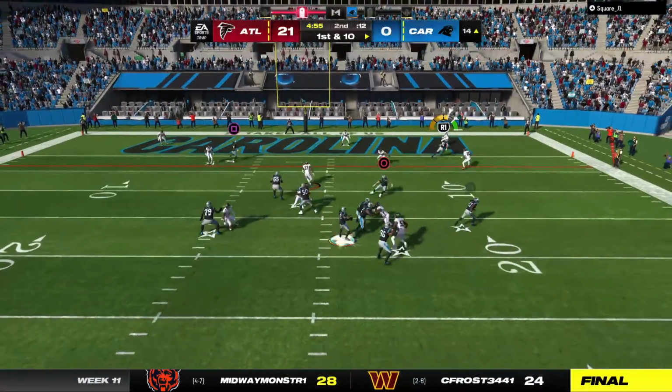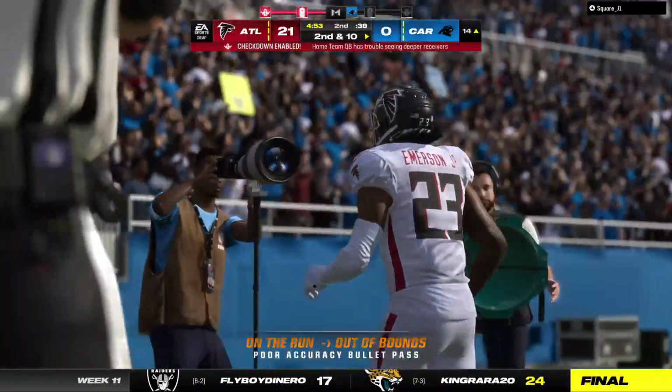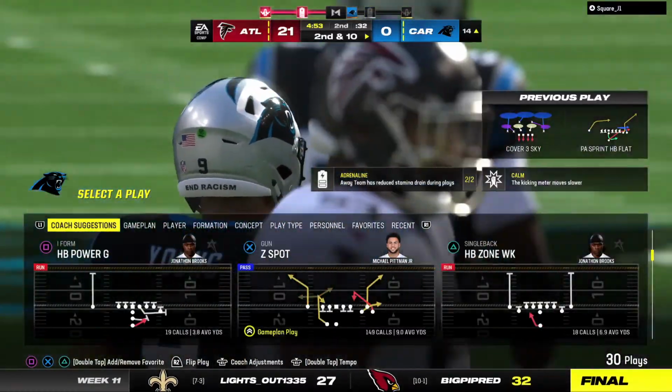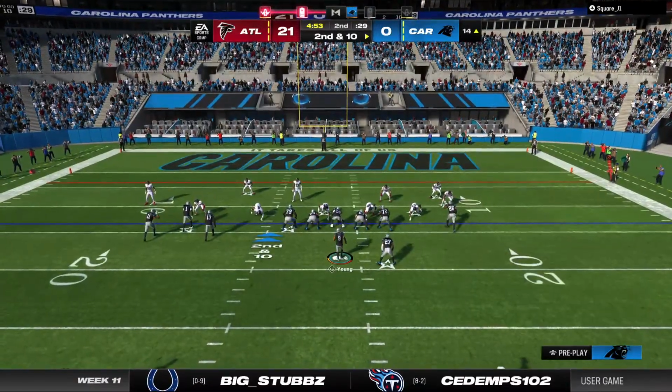Young off the bootleg, to the goal line, but it's incomplete. Some of the fans here don't seem too happy about what we've seen in this first half. No, not at all, and I understand why. They've looked lethargic, out of sync, and it shows on the scoreboard.